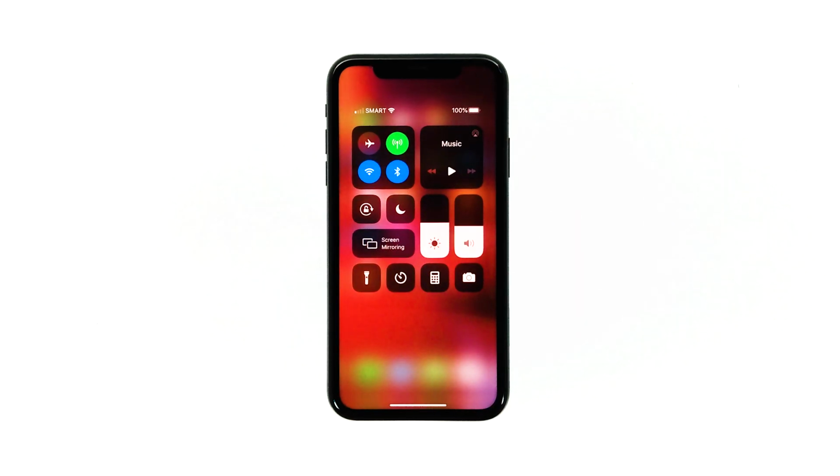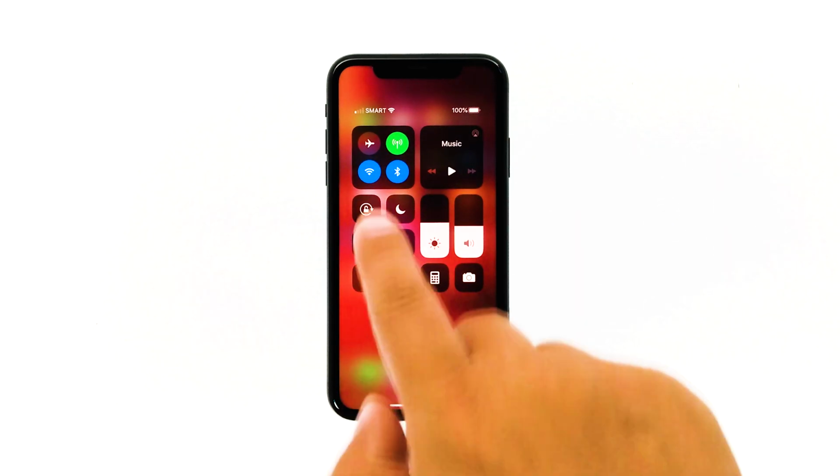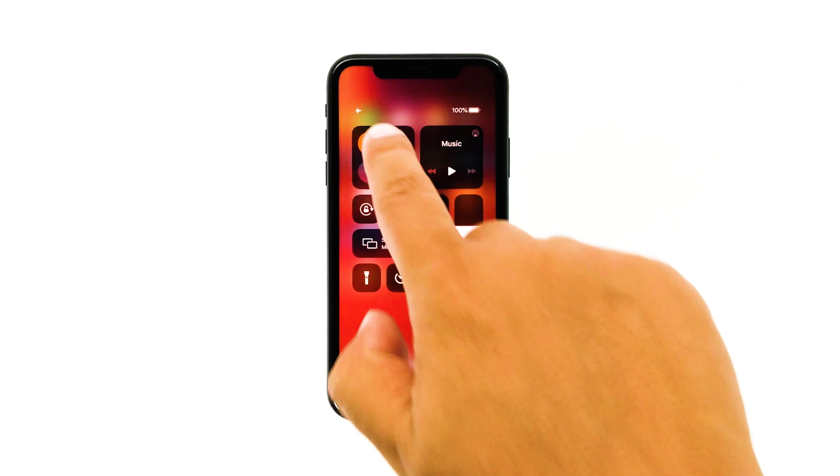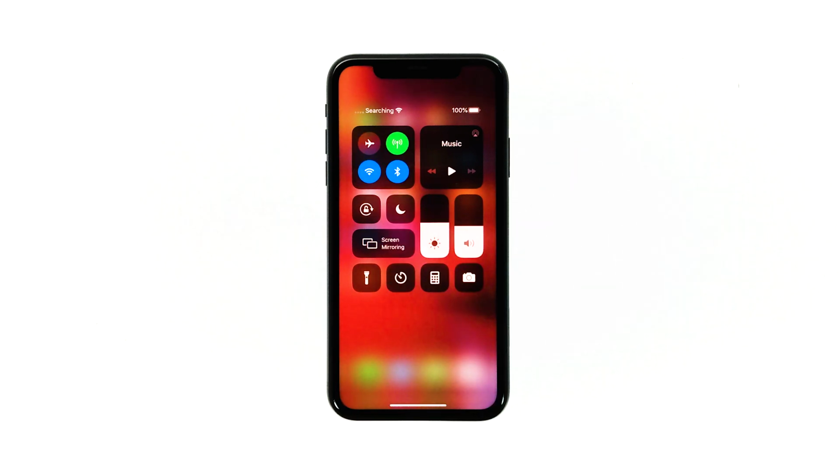Swipe down from the top right corner of the screen to pull the control center down. Tap on the airplane mode icon to enable it. After a few seconds, tap it again to disable it. After this, try to see if your iPhone can now receive phone calls.